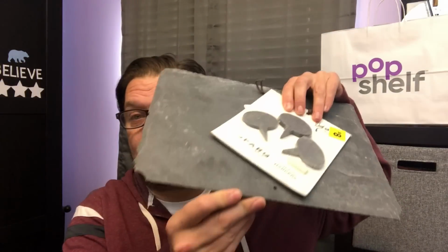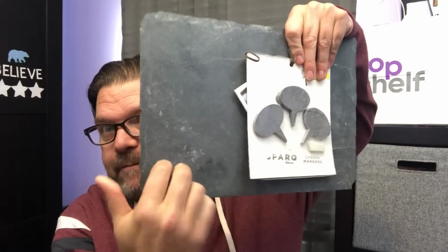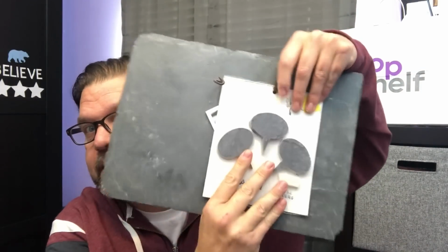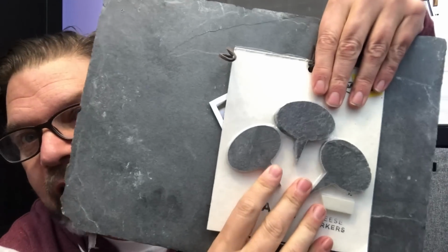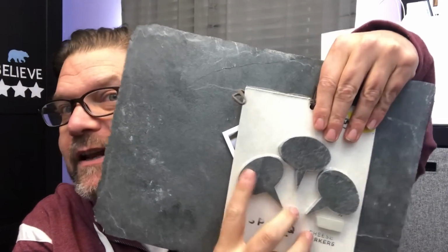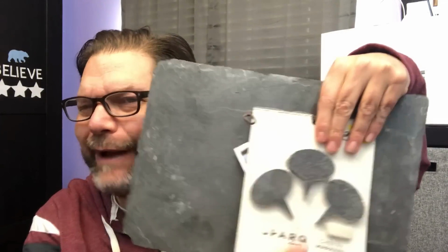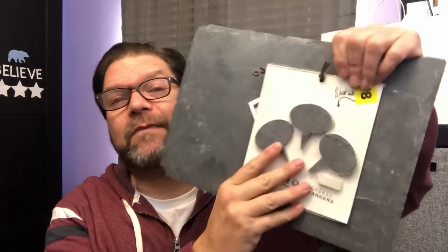So, talking about wood or trays for cheese boards and stuff, they had this gorgeous, I'm gonna cover up the price, this gorgeous slate tray, right? Love this. And it has these markers on it that you stick into your cheese that are also slate that you can write on with a chalkboard pen or a pen. Is it a chalkboard pen, chalkboard pencil? I don't know what it is.